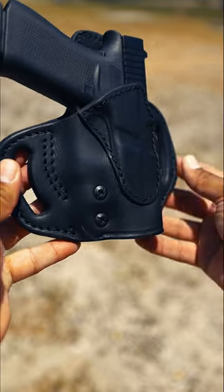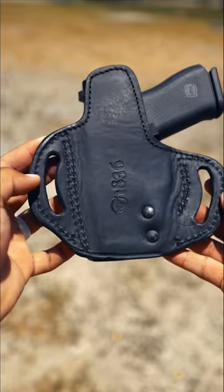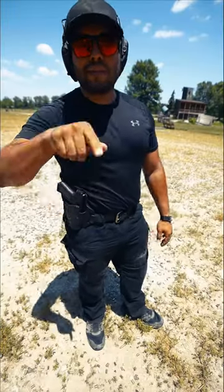See? The thing is, I don't even have to look when I holster up. Like, back in the holster. Tagua holster, over the waistband holster. Gotta love it.